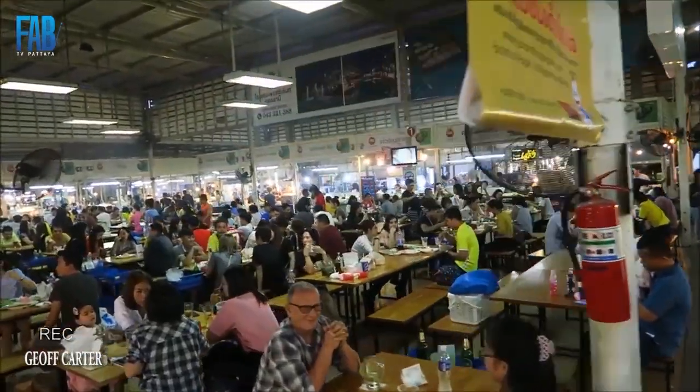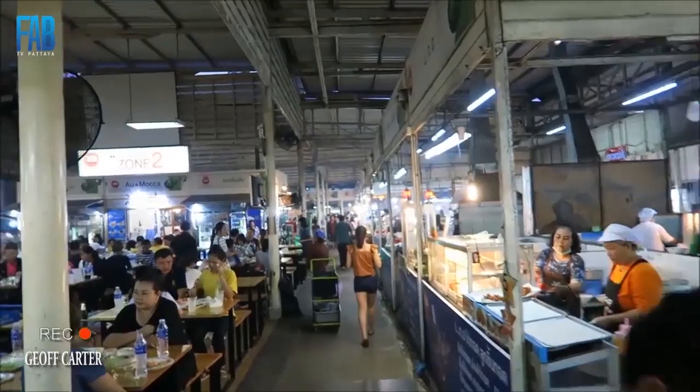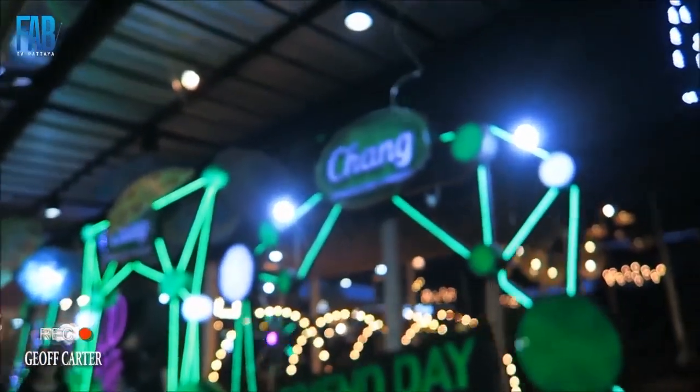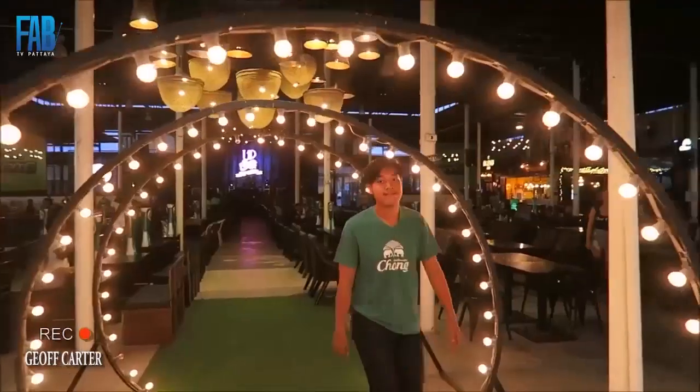Sit anywhere you want here, and from the different stalls, they'll bring you your food. And it's not expensive. Hello. Look, there you are. And then down here now, it's like loads of seating areas and raised balconies where you can have drinks for the night. Right, yeah, look at this. Friend-day Friday. It's not even Friday. Look.